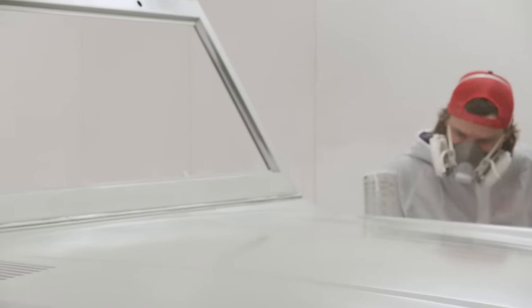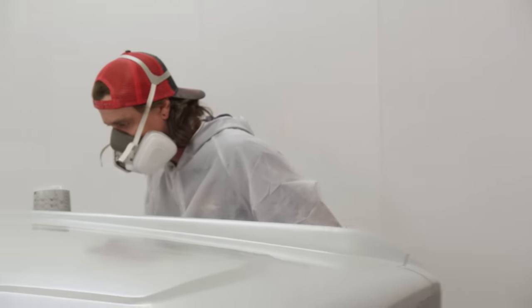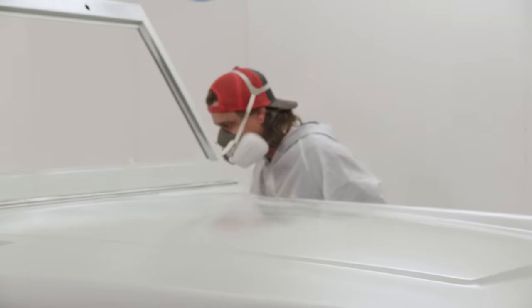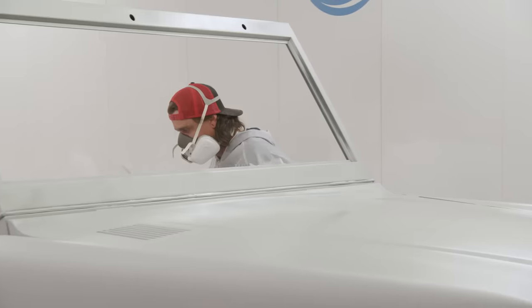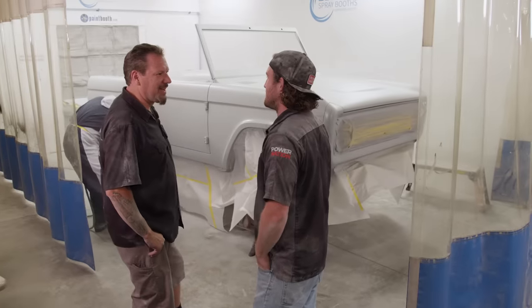So we should be able to take this to 400. And even if we were doing a metallic or a pearl, we could run it to 600 easily with finish sand. Yeah, you can tell it doesn't have as much orange peel as that super build. No, it's laying down much slicker. We're anxious to see it in color and done, you know?